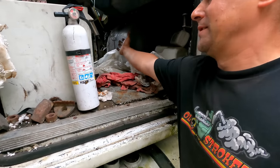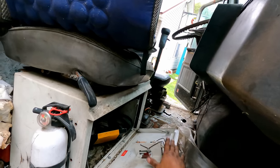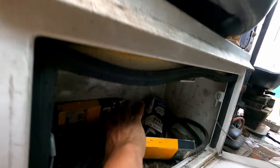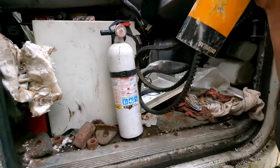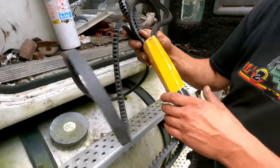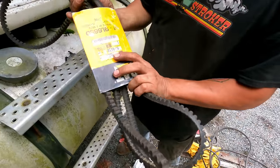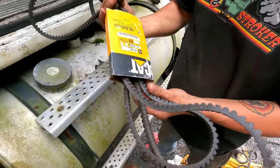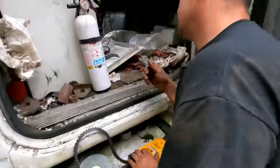What's in the box? Belts, looks like. Get your hand in there, that's the best way to see. Oh dude, those are brand new. They're Caterpillar belts. Jesus, they probably cost what I paid for the truck. Look at that. Fancy. Wow. All right, those are going on the wall.